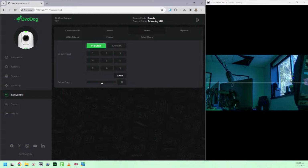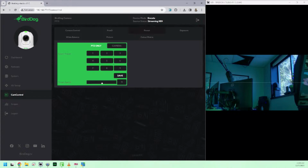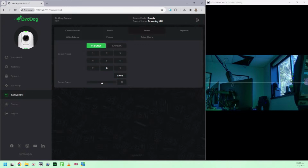If you wanted to save presets, here on this spot, we would hit save. The whole thing will turn green, and then we select the number that we want to save it as. And now preset 8 is saved with PTZ only. If I change this to camera and call preset 8, it will only call PTZ only preset 8.